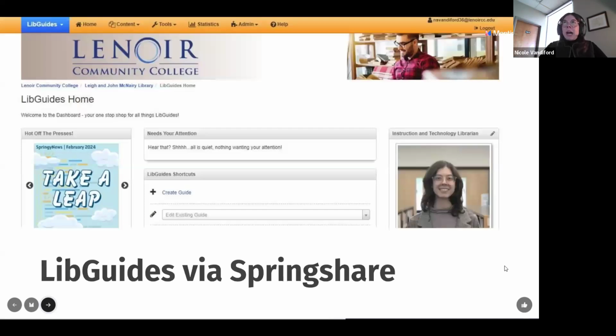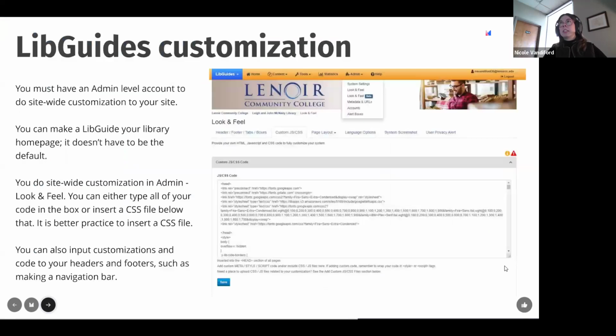And then there's the back end of LibGuides. This is what our back end looks like. It's nothing crazy. We have just the LibGuides dashboard. You'll have a lot of LibGuides information usually on the left-hand side, like upcoming webinars, events, and training calendars. You can look at your content, you can look at tools, and you can look at your statistics straight from this page.